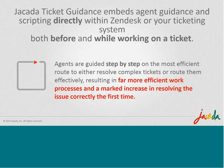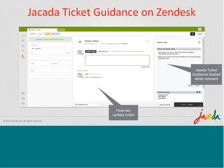So what is agent guidance? Really what we're saying is your agents are going to be guided step by step on how to efficiently manage this ticket. If it's a technical troubleshooting call, we'll walk them through the appropriate steps to do that initial triage, or we will walk them through the steps to understand who the ticket should be assigned to. So by providing this guidance to the agent, we give them a far more efficient work process, and moreover, an increase in resolving the issue correctly the first time. So if you're being measured on FCR, or first call resolution, adding this kind of guidance certainly improves that metric as well, in addition to, of course, shortening call times.